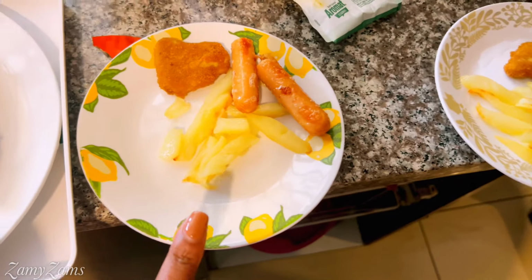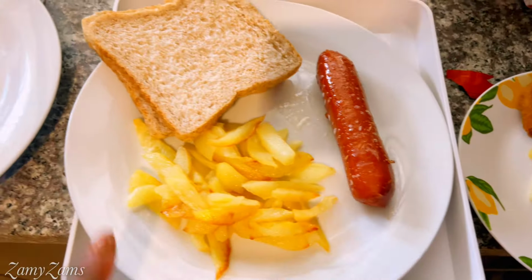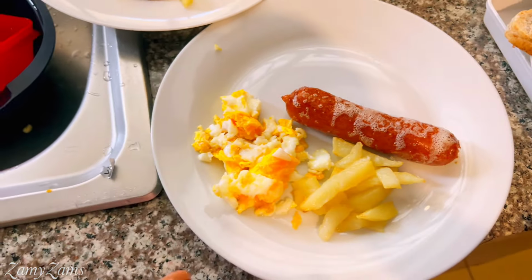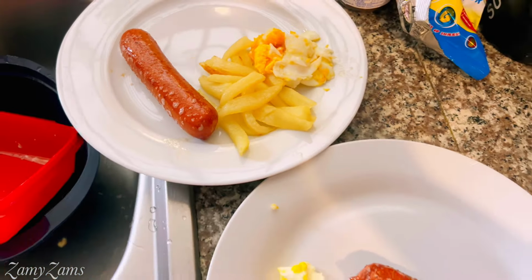I'm not having bread, I'm having a bit of chips. I shouldn't be. And this is for Alsi. I promise that I'm going to show you this because we are getting ready and I want my boys to wear their stuff today.